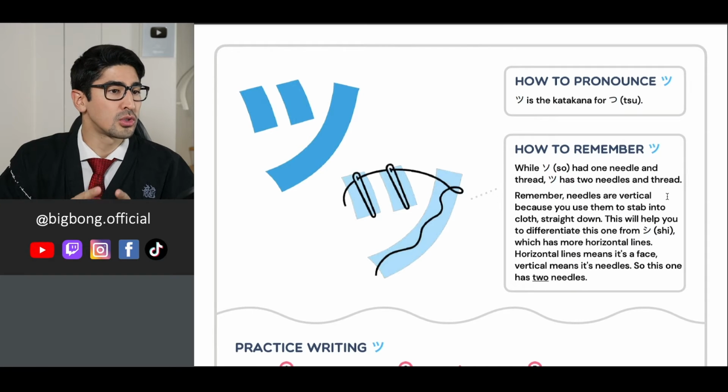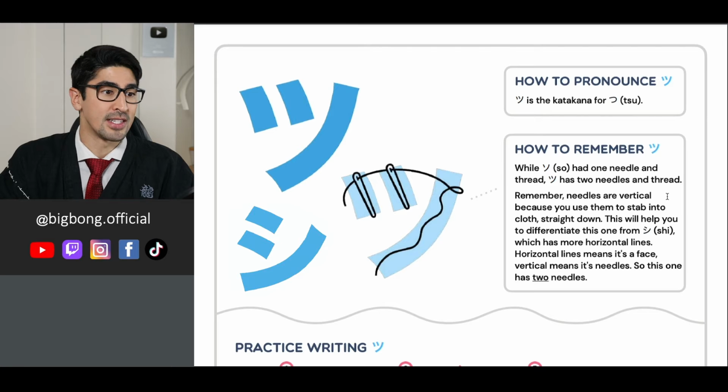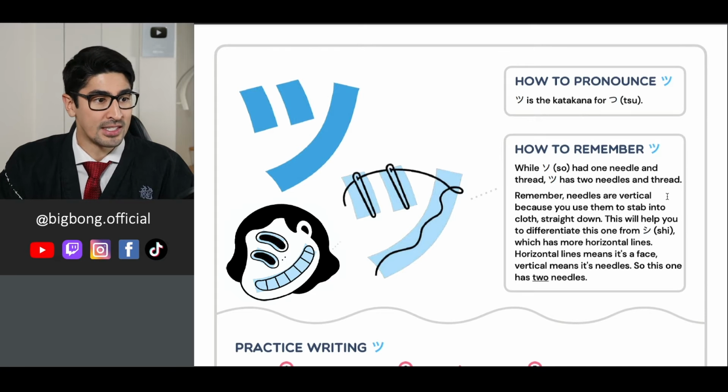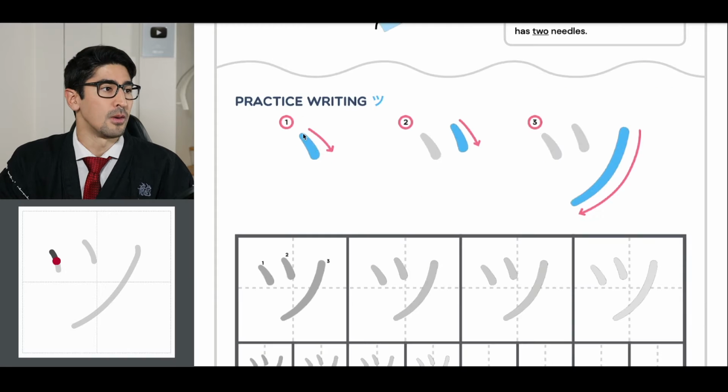Tsu. While so had 1 needle and a thread, tsu has 2 needles and a thread. Remember, needles are vertical because you use them to stab into cloth straight down. This will help you to differentiate this one from shi, which has more horizontal lines. Horizontal lines means it's a face. Vertical means it's needles, so this one has 2 needles. Tsu. 1, 2, 3.